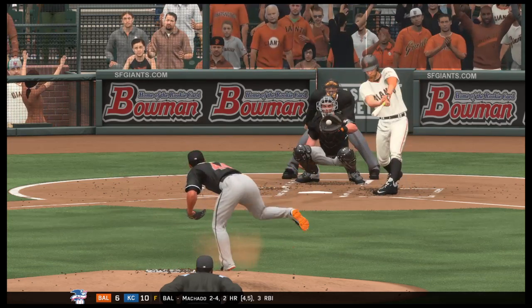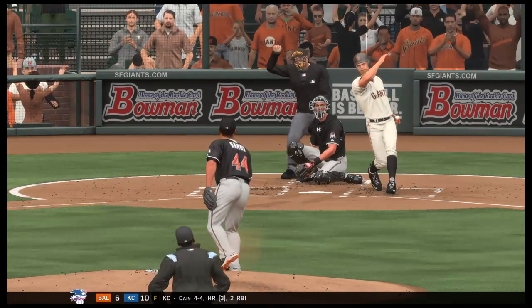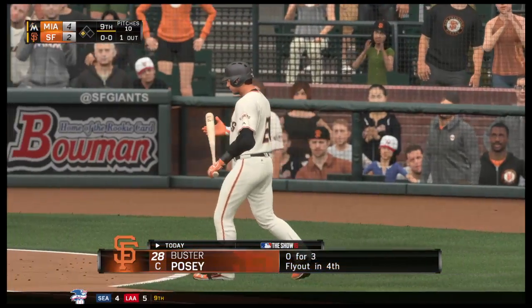What does it smell like? I think there's a dead mouse in here somewhere. I just thought that was funny, but I was just in there thinking.